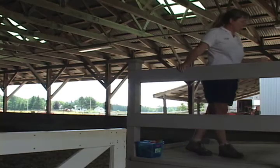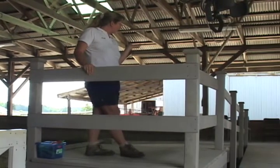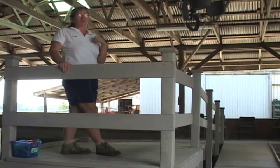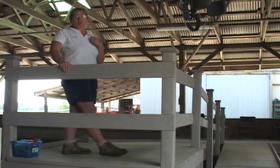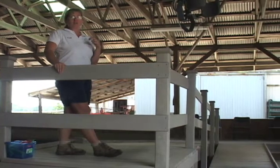We have here a mounting ramp where students will come up to the top of the ramp and mount on their horse. Either they could be in a wheelchair, they could have a walker, or they could just need that extra height that the ramp provides for assistance.